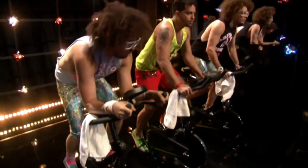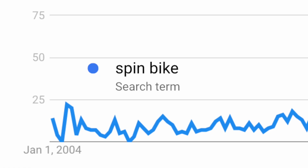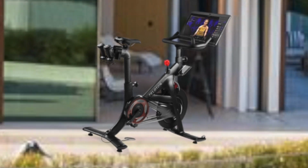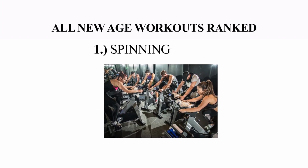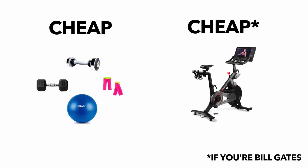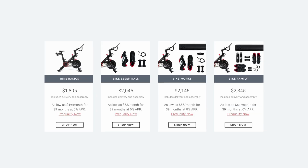Spin bikes, an exercise sensation that's taken the world by storm. They're everywhere, from gentrified Brooklyn to the Hollywood Hills. In a made-up list I just created, they ranked number 1 in all new age workouts. But unlike their primitive cousins, there's a very high barrier for entry. A name brand spin bike runs upwards of $1,500.